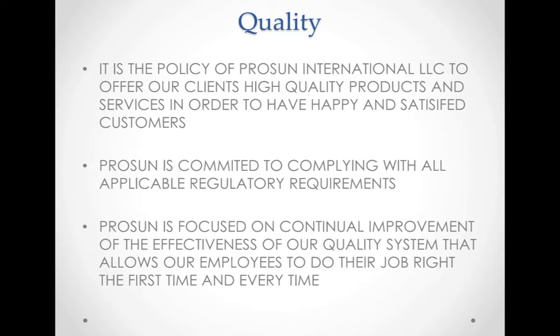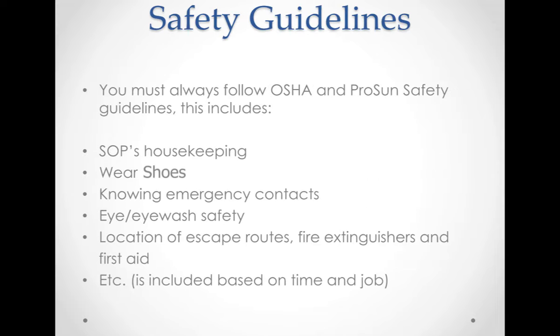It is the policy of ProSun International LLC to offer our clients high-quality products and service in order to have happy and satisfied customers. ProSun is committed to complying with all applicable regulatory requirements. ProSun is focused on continual improvement of the effectiveness of our quality system that allows our employees to do their jobs right the first time and every time. Each business process has a documented work instruction manual showing all the detailed steps to completing the task.